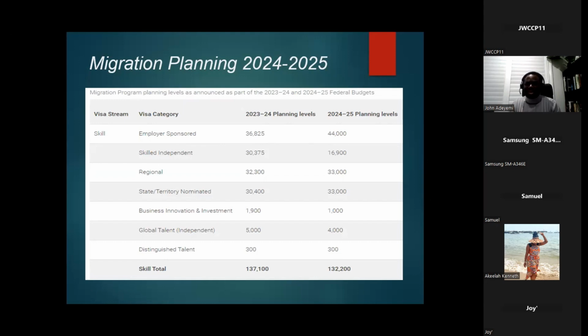They have the allocation, and guess what? It's really fast these days. Within days, they've processed some of these visas with employer. But look at skill independent.